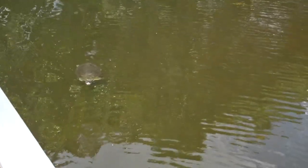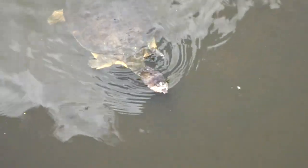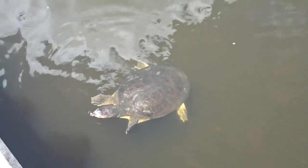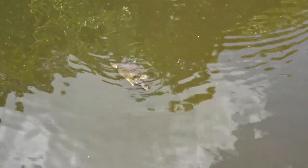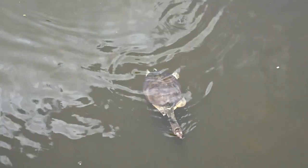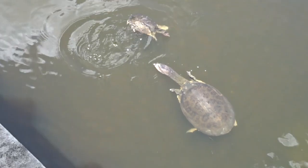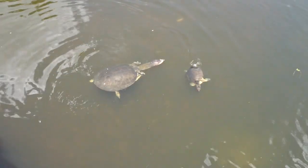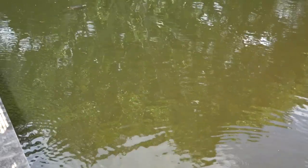Those are snapping turtles. Yeah, following its mama. Oh, he thinks we have food. We don't have any food. Oh, no, okay, they're swimming like that. Hi, mommy. It's like, I'm following you. Oh, there's lots of them. Look, there's more coming. Oh, there's three more there.